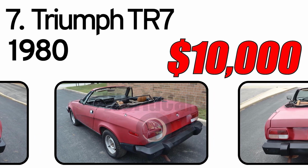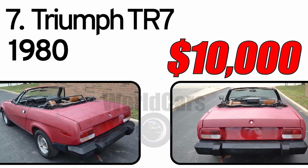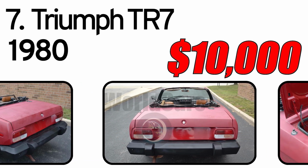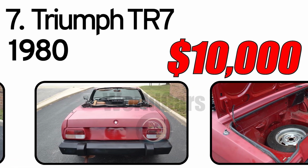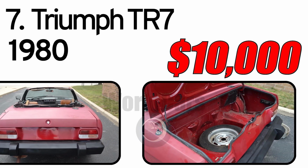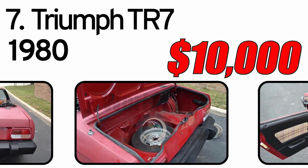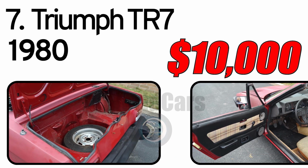Paint oxidized, may come back, but we recommend a respray for best showing. Interior decent with a few tears. Absolutely ideal candidate for entry-level to mid-tier restoration. Extremely rare fuel-injected version.